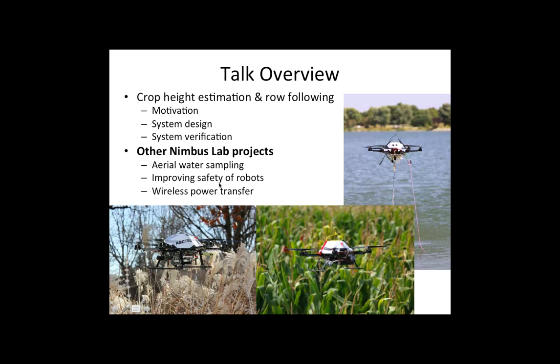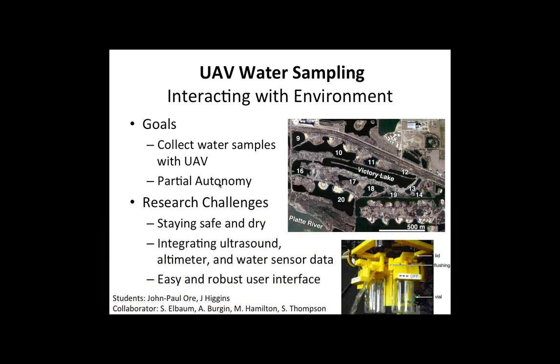So let me talk a little bit now about some other projects that we're working on. The first, this other one, is basically on UAV water sampling. And again, our goal here is actually to collect water samples with the UAV. The challenges here are actually worse than flying over crops, because if something goes wrong, you fall in the water. So we're really working on getting close into the environment, but not too close, and being very robust.